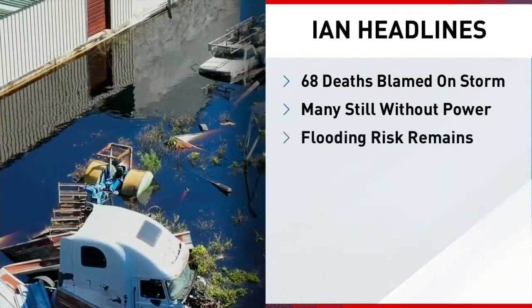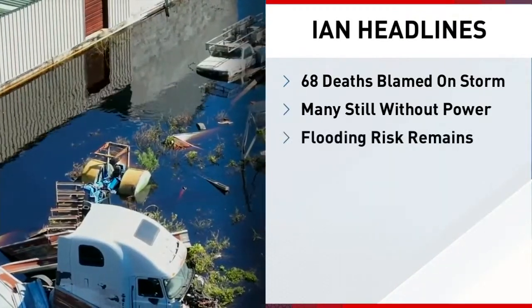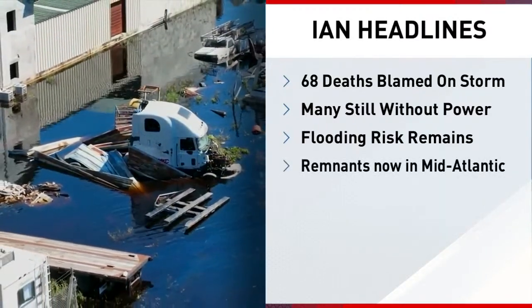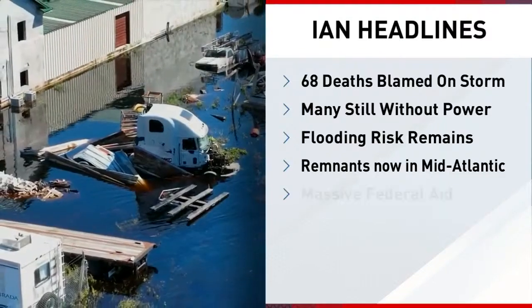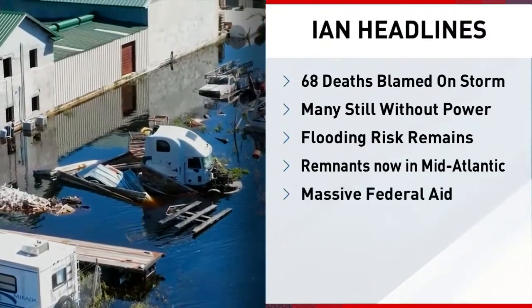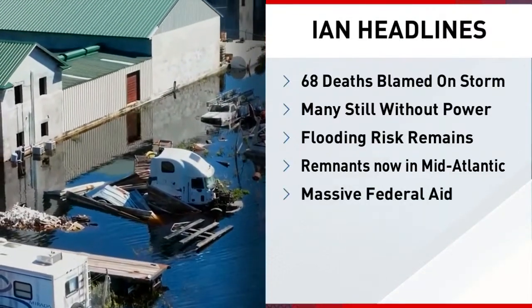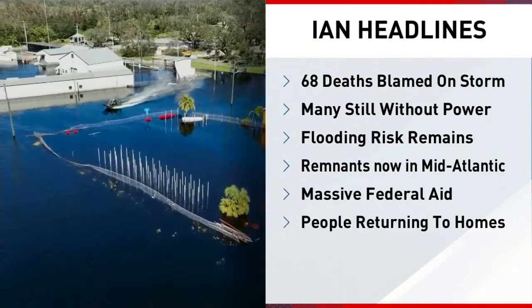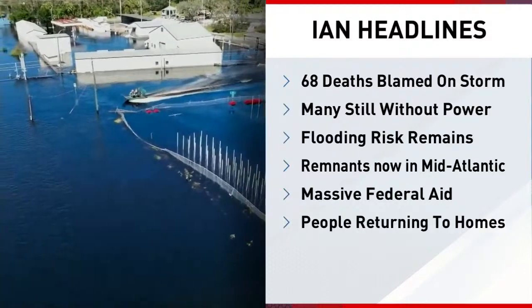The flooding risk isn't over. All of that rain that fell has nowhere to go. The remnants of the storm are now dumping rain on the Mid-Atlantic region this morning. U.S. officials are promising a massive amount of federal aid to help the communities devastated by Ian. And people across the region are returning to their homes, hoping to find them still standing.